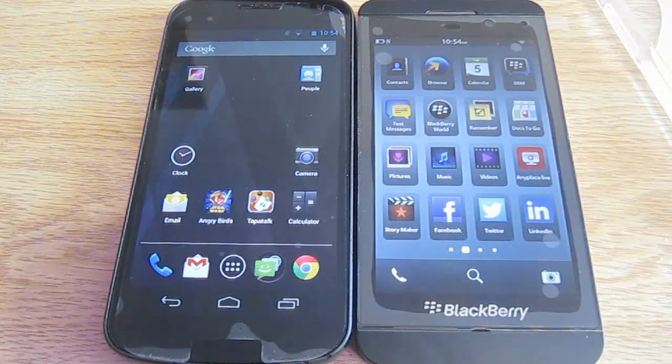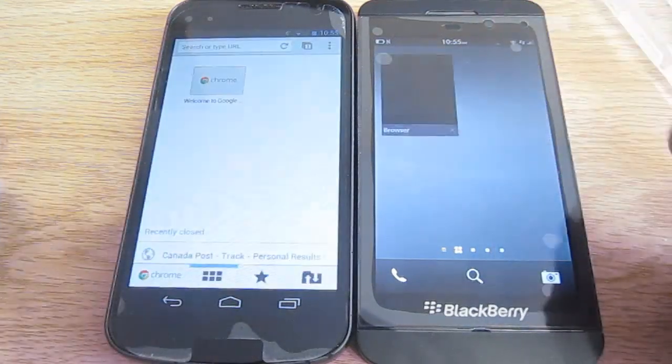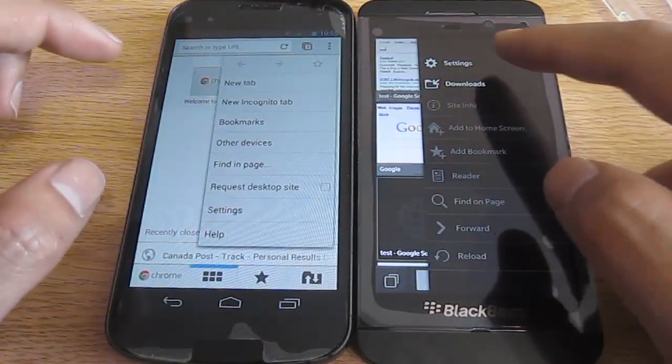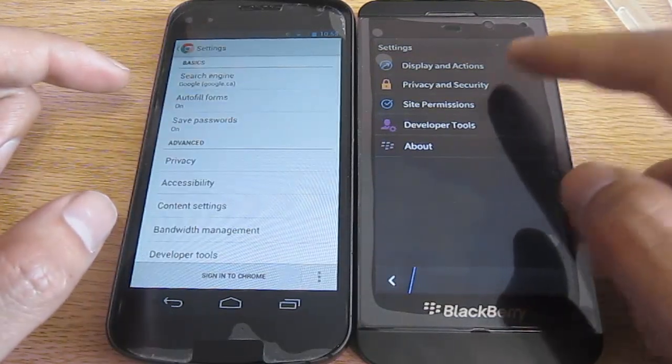Okay, so finally Blackberry booted up. The UI kind of looks like the Galaxy UI on the Samsung phones. Okay, now let's just do a browser test real quick. I'm not going to go into too much depth. This is just a quick overview to help you guys out.